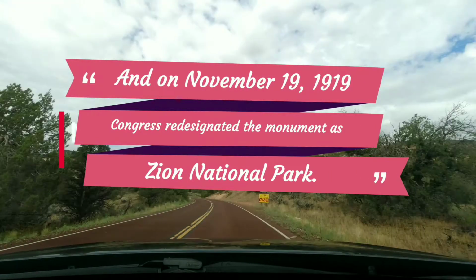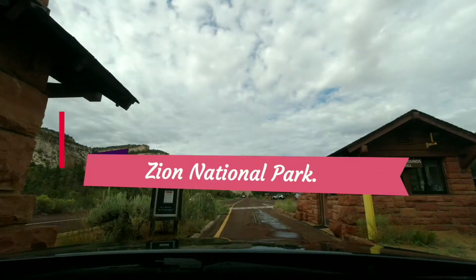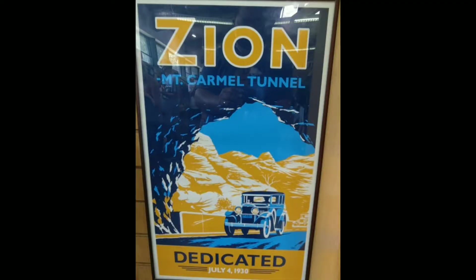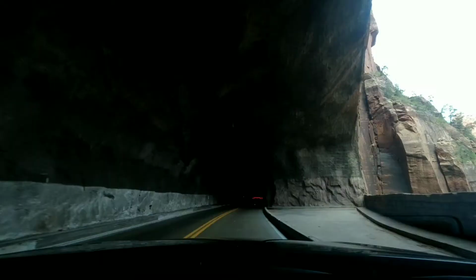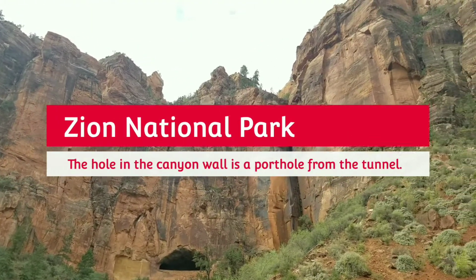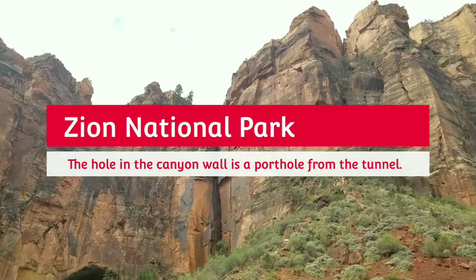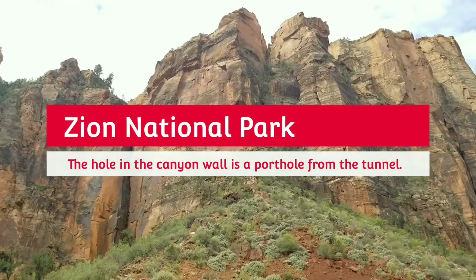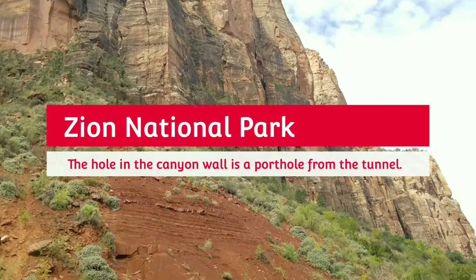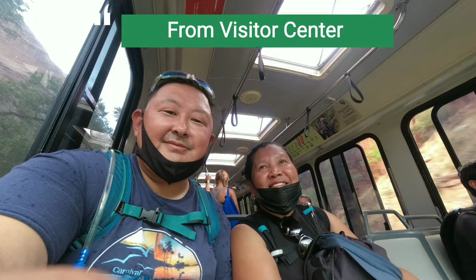We are now inside the park. Shall we get started then? Enjoy! If you come in from the east entrance, you will find Zion Mount Carmel Tunnel. Construction of this 1.1 mile tunnel began in the late 1920s and it was completed in 1930. And the purpose of building this Zion Mount Carmel Tunnel was to create direct access to Bryce Canyon and Grand Canyon from Zion National Park.